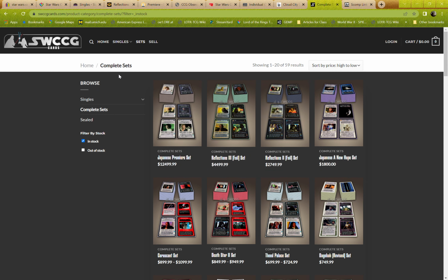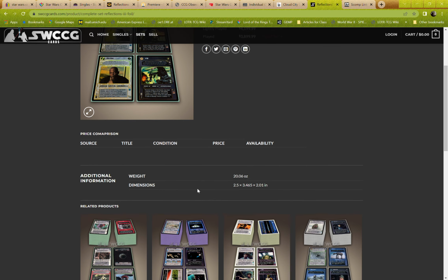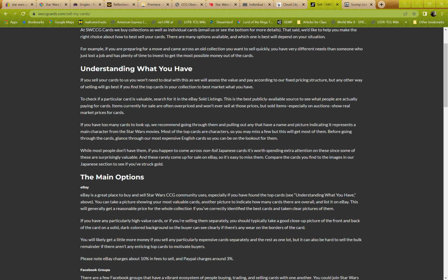So just to give you guys a sense, there's sets for sale. You can also always find complete sets on eBay, and a couple of these other stores might sell them. So always shop around. This is the Reflections 3 set that's pretty sought after, I think, by folks. So just showing that. It looks like they also have a sell option if you wanted to sell your cards.